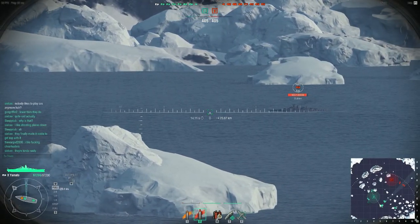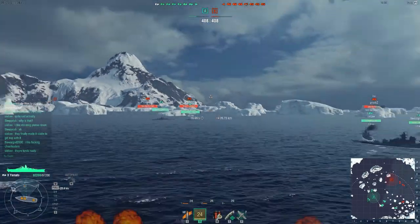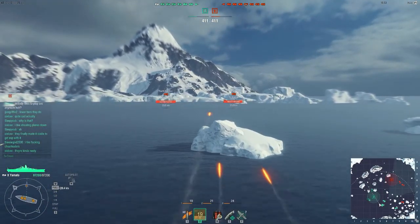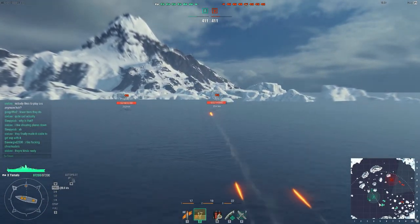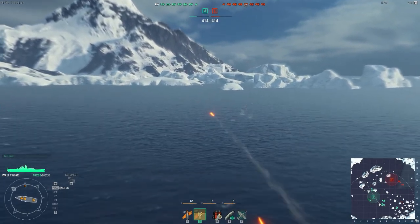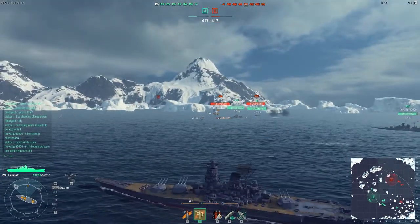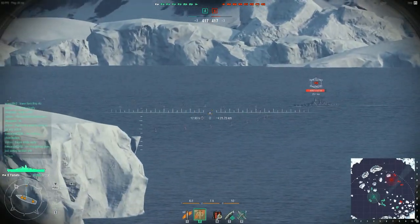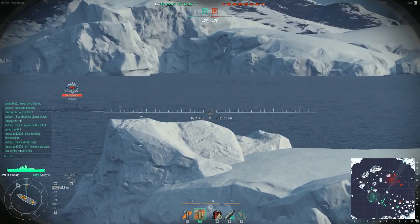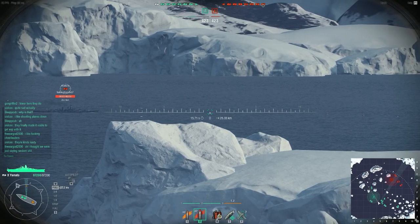I don't know, is he going slow? Just shoot three different places and see where they land. Sometimes battleships want to get all tricky with you. Ah, miss. Haven't hit anything yet, so let's see if we can make this a good game. Montana spotted at 25 kilometers. Okay, let's pray these land.